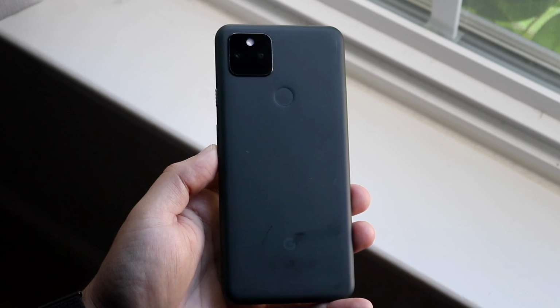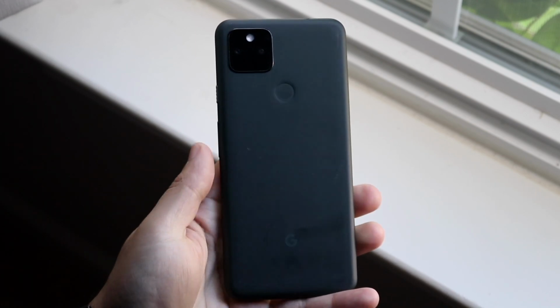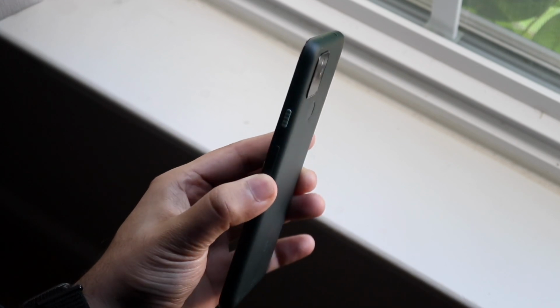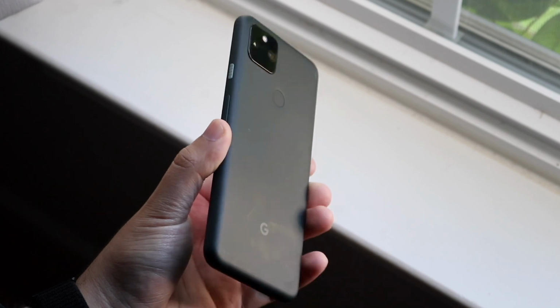Now, starting off with the body, I actually do like the way this phone feels and looks. I think it's a pretty big improvement from the 4a in terms of the body and everything. I've heard some complaints that it's like the 4a 5G but reincarnated a little bit, not that big of an update. But I think this phone looks good and feels good overall.